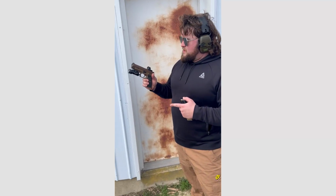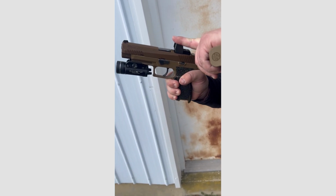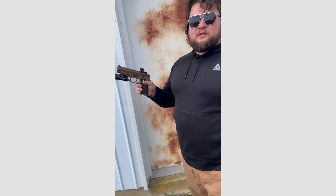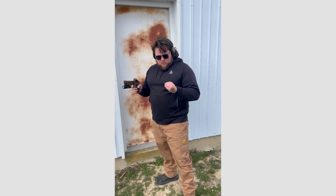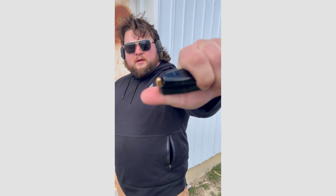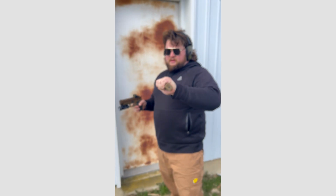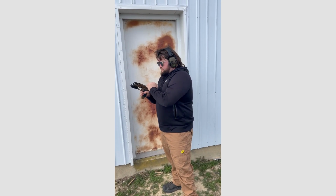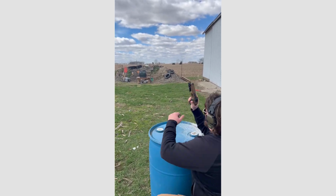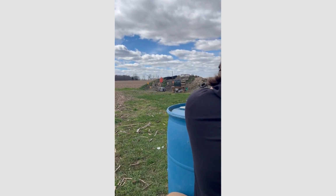What we have on the docket today, we have a SIG P320 M17 with a SIG micro red dot and a TLR1 Streamlight. Make the whole room look like it's daytime in the middle of the night. What we're going to be shooting is 9mm Luger, 115 grain projectile from Tula Ammo, made in Russia. It was cheap. So now we'll see what the damage of 9mm will do. Winning a government contract. 3, 2, 1.